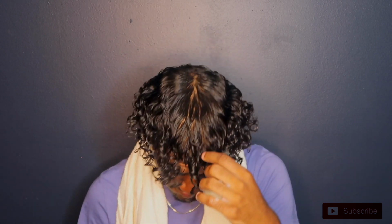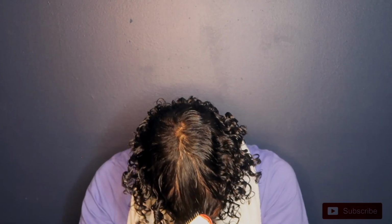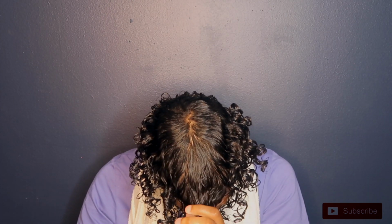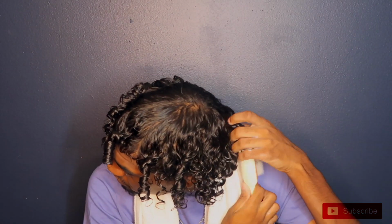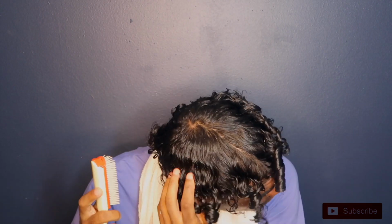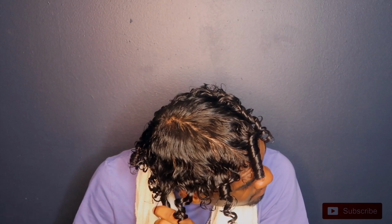Alright, so something cool you could do with this brush, if you don't feel like finger coiling, you could take a strand of hair and you could just rotate it with the brush. And it coils it up perfectly. Alright guys, so now that I'm done with the brush and I'm done putting the conditioner in my hair, I'm gonna go wash this out and then we'll start using the next tool.